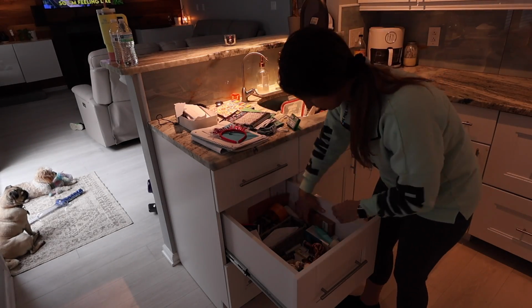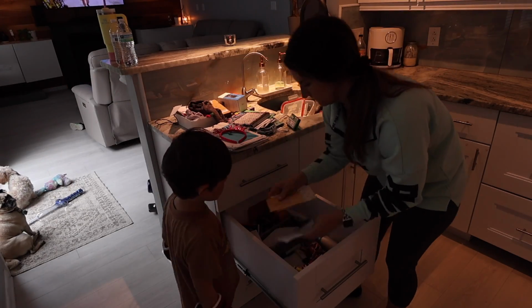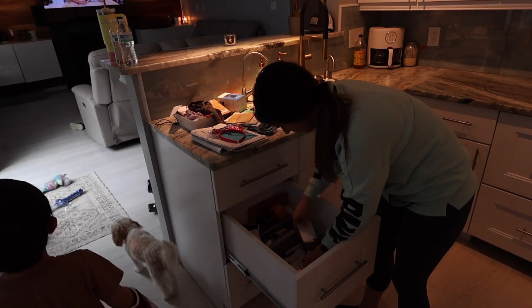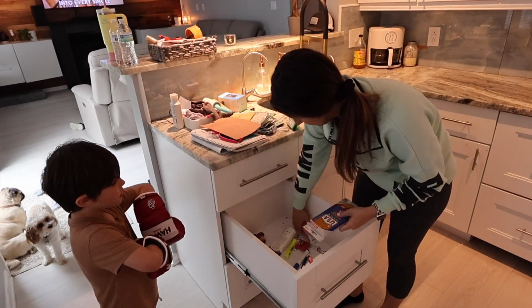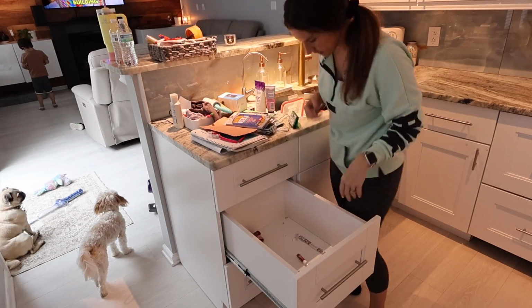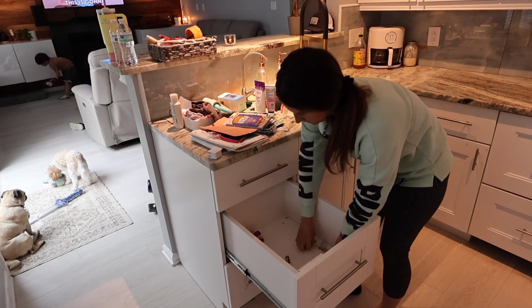I definitely recommend spacing it out. Don't tackle an entire room in one day because it does take so long. I really recommend starting in one space, even if it's one drawer, one cabinet, whatever it might be. Start small because it does take a lot longer than you anticipate most of the time.